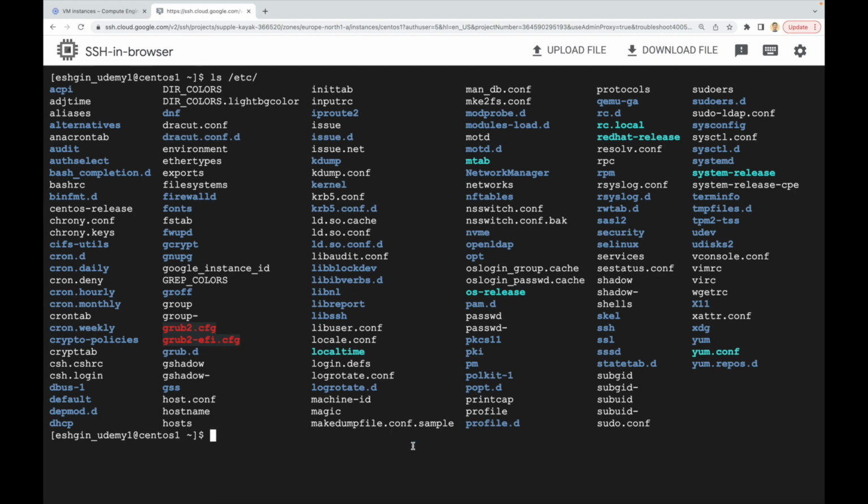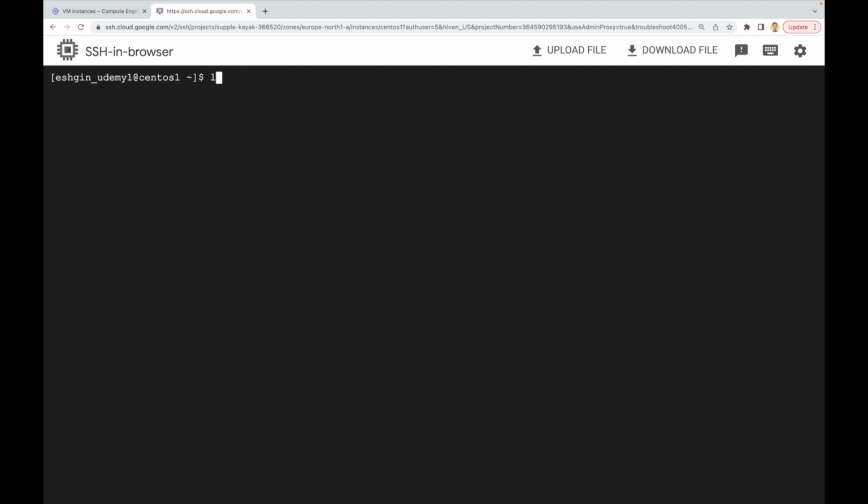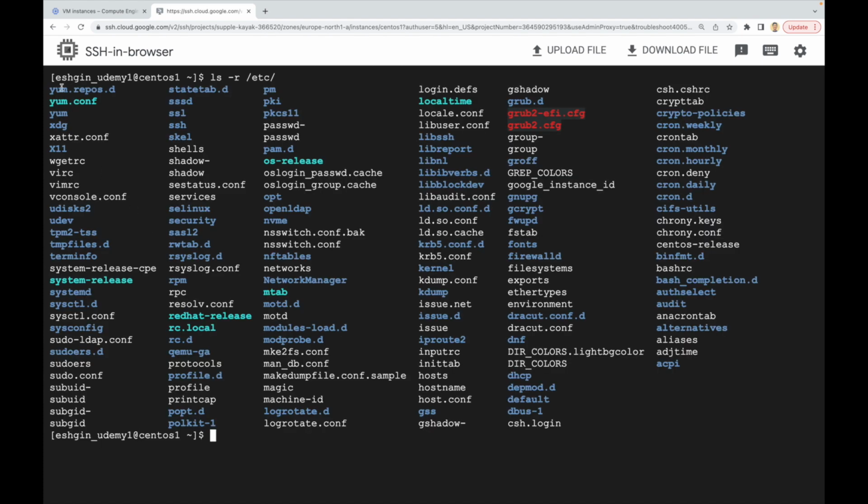Now let's clear it. Now I will use the ls -r option and then /etc again. So as you can see, it starts from the last one. So it will reverse that order. By the way, just keep in mind that some commands might not accept the help option. In that case, they will display an error message about valid options that can be used with them.